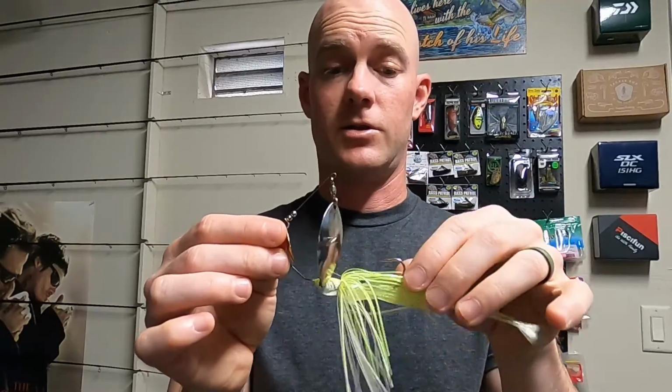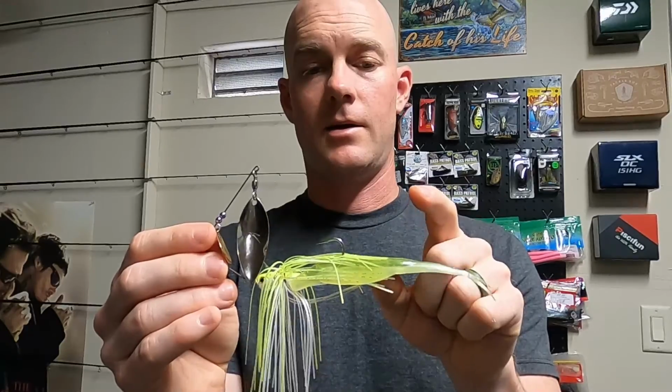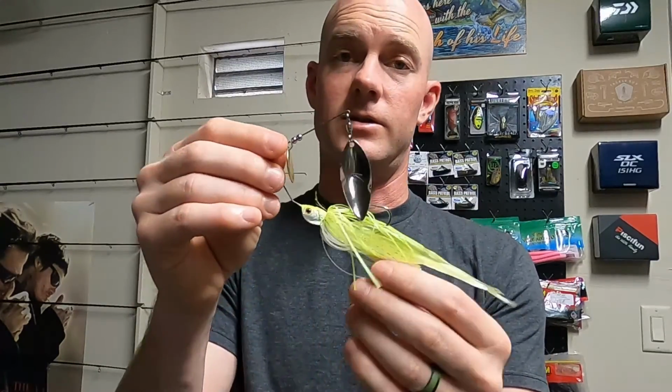Whereas in the darker water, you want maybe a white and a chartreuse, which once again, I'm using a Super Fluke here, and the color of the fluke matches the colors of the spinnerbait. You can also use darker colors like maybe a dark blue, a June bug, black even, and they would probably work just as well. All right, those are my recommendations.